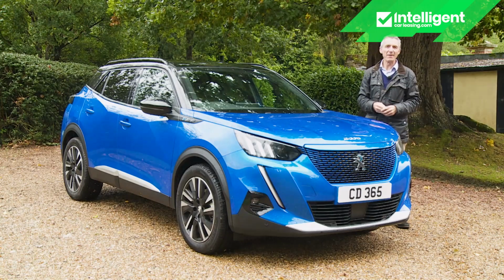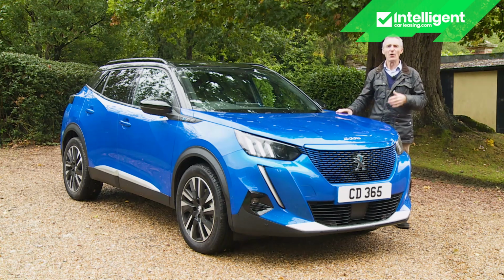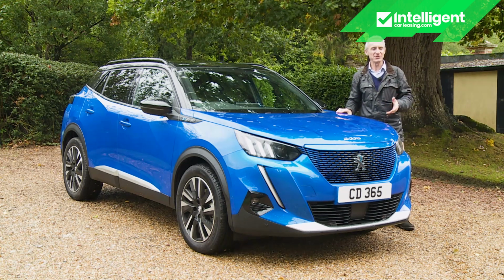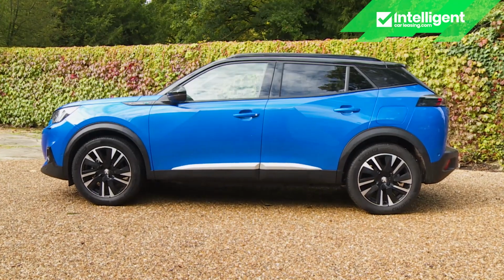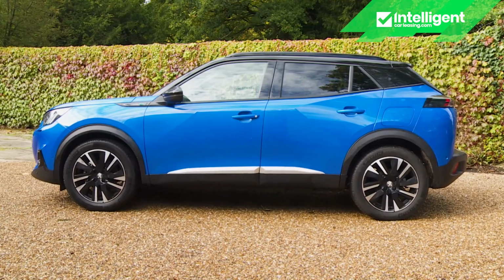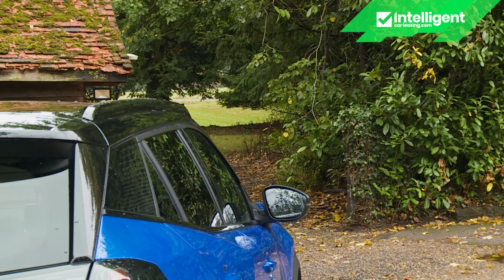You might hope for a measured, sensible response from motor industry products in times of worldwide pandemic and recession. Instead, the market's fastest growing segment is for cars like this, trendy, fashion-led little SUVs. And this one, at first glance, looks particularly appealing, Peugeot's second generation 2008.